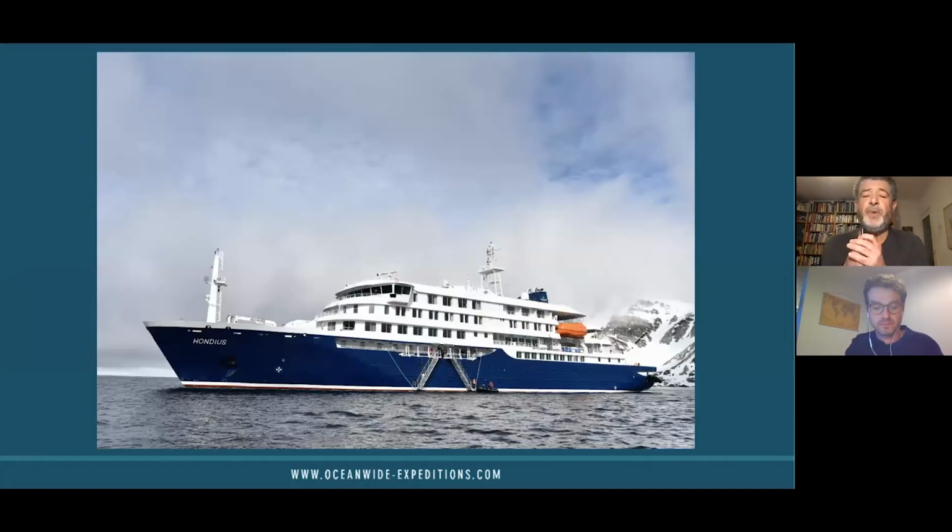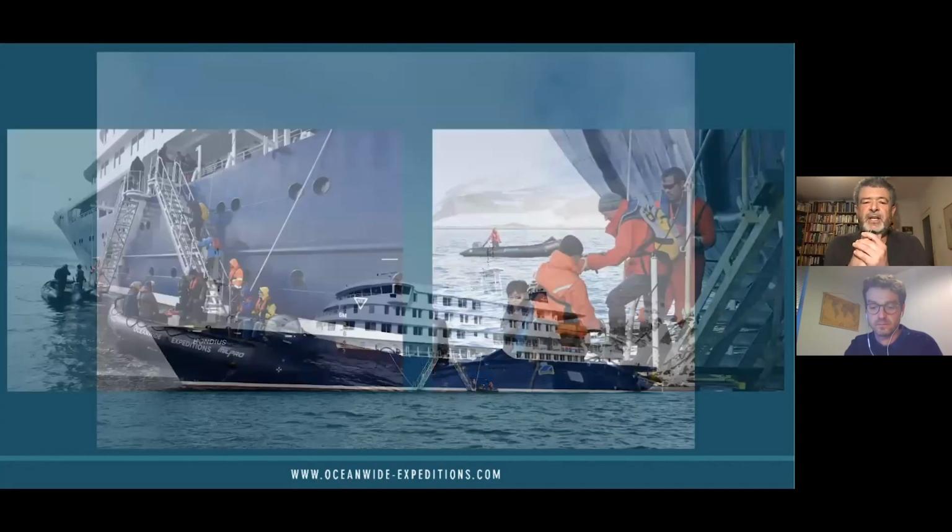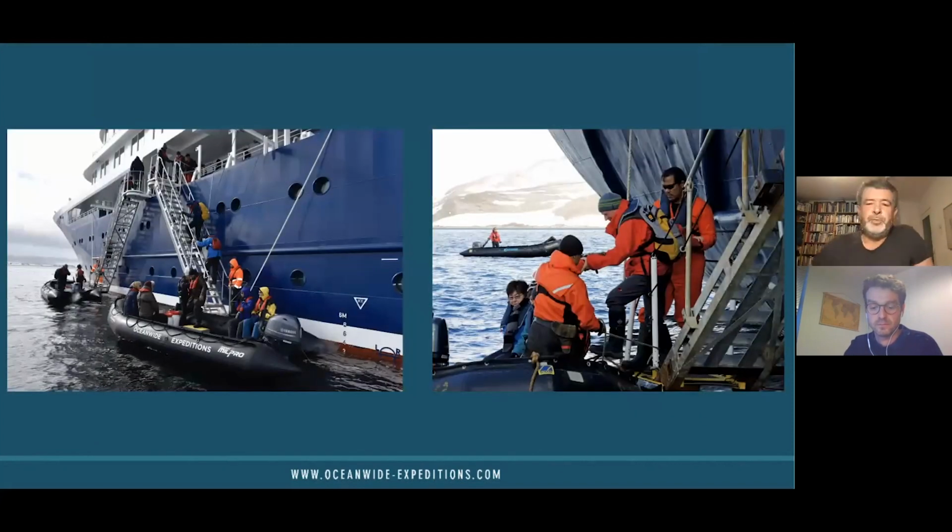And then the next morning, when you have your breakfast and the first briefings, then the ship will anchor or float somewhere in the fjord where we like to go on shore. And we will deploy our gangways, these stairs that you see here on the Hondius. These we use for you to board the Zodiacs. So it makes it much easier to go down the stairs and into the Zodiacs.